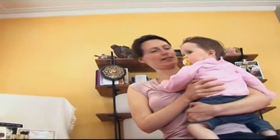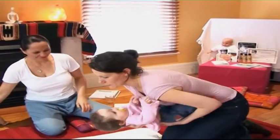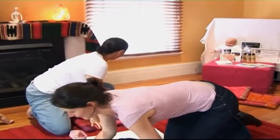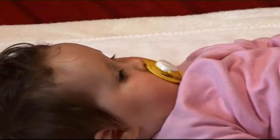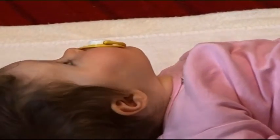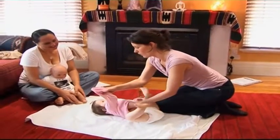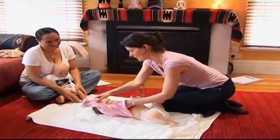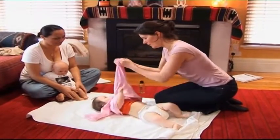Angela believes it's best for parents to learn how to perform massage on their own children, as it's a very intimate form of touch. This allows the child to feel more secure and to learn that it's not always appropriate for strangers to invade their personal space. Angela will demonstrate the massage procedure on a doll, and Mum will copy her movements.